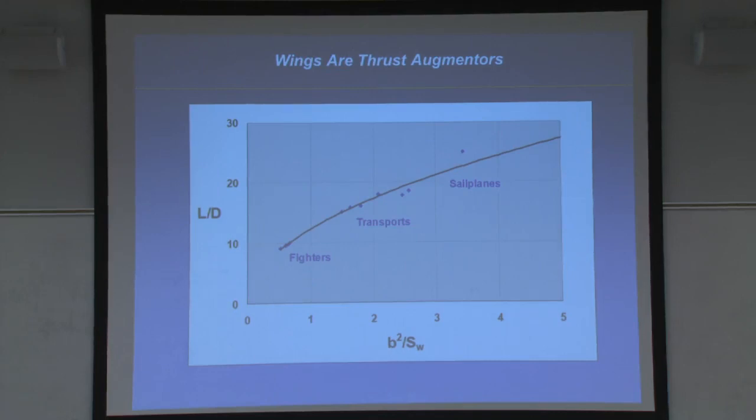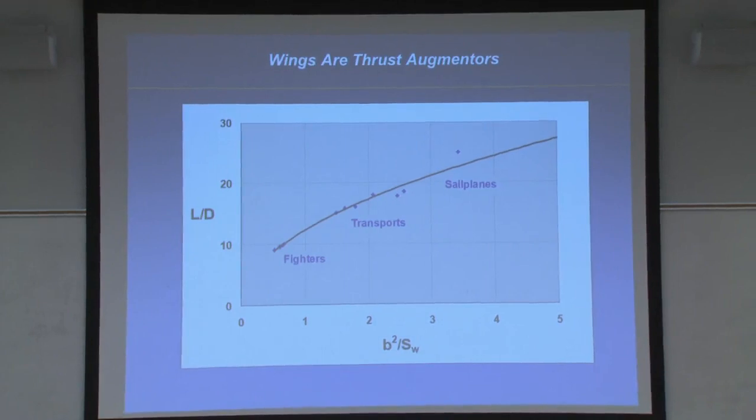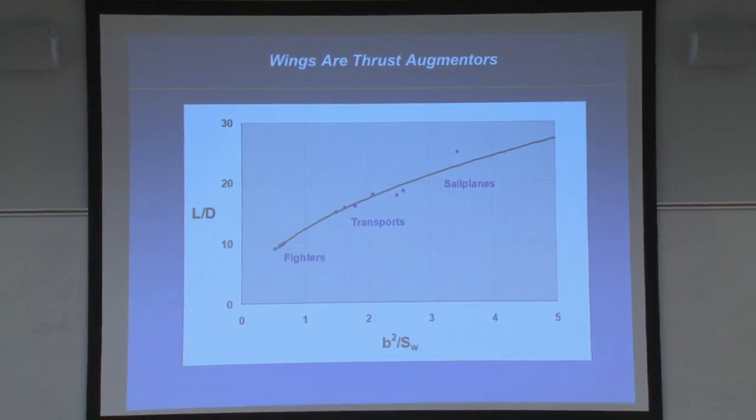And this is just to remind you that wings are great thrust augmenters. You put some lift on the wing with a short takeoff. You augment that with proper placement of the nozzles, and you can get less thrust required for short vertical takeoff.